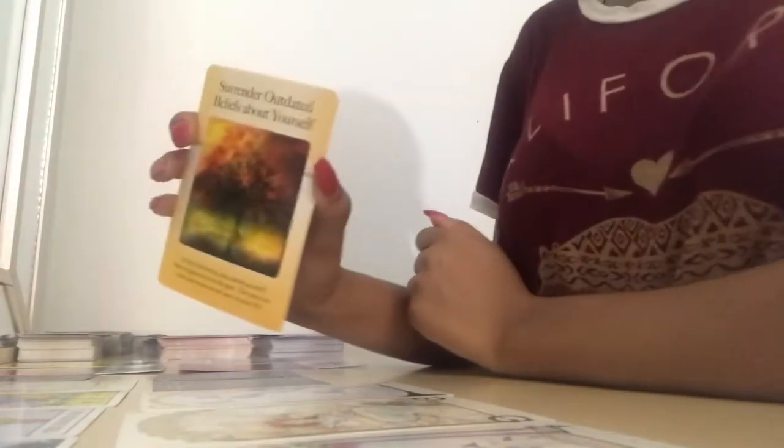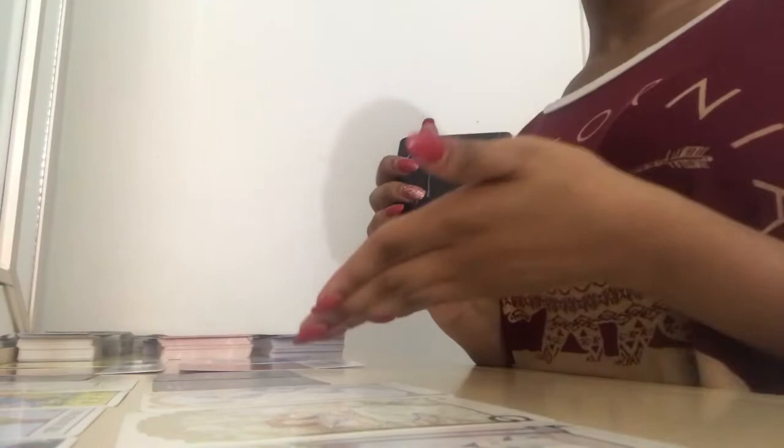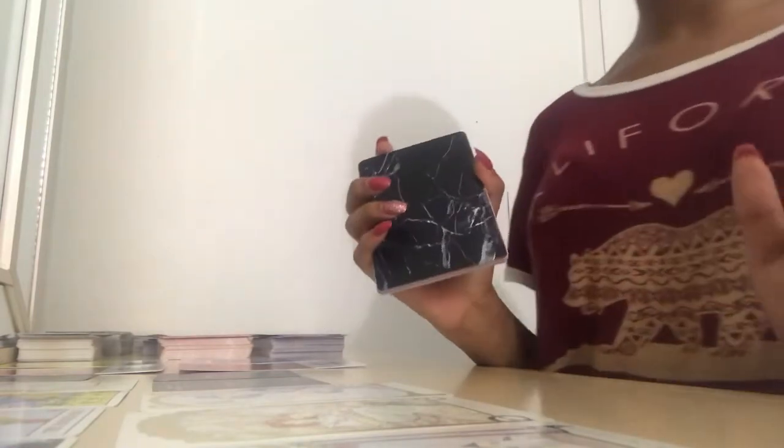Surrender outdated beliefs about yourself. Like, you are a beautiful person. You are amazing. You're not who you used to be, and that's okay. You don't have to sit here and be mad at yourself for who you are. You are amazing. You are a shine. You are a star. Surrender outdated beliefs about yourself could also be about the new person. Don't just throw the new person out the window because it didn't work out the first time. Surrender outdated beliefs about yourself because you're not the same person you used to be.